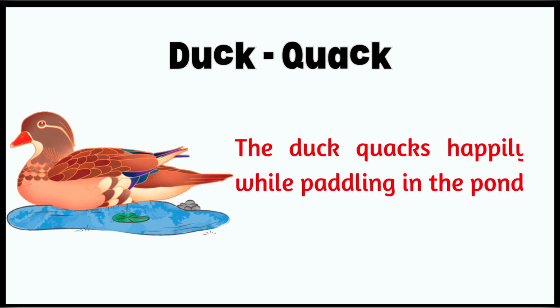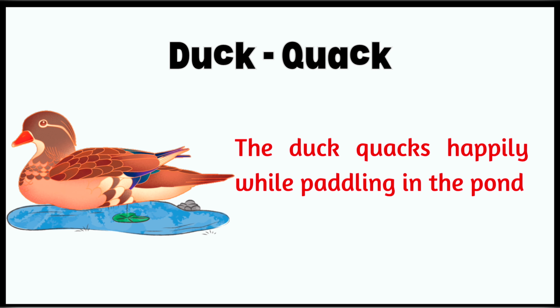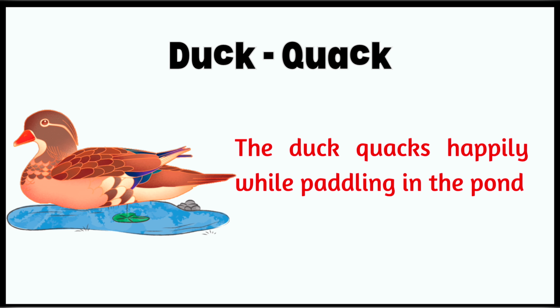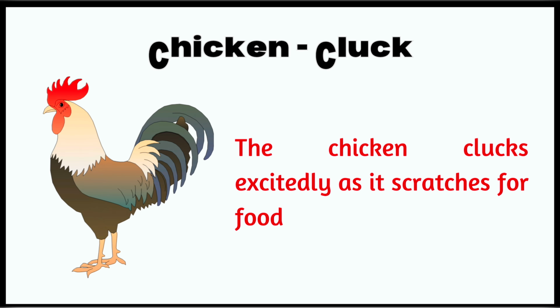Ducks quack. The duck quacks happily while paddling in the pond. Chicken cluck. The chicken clucks excitedly as it scratches for food.